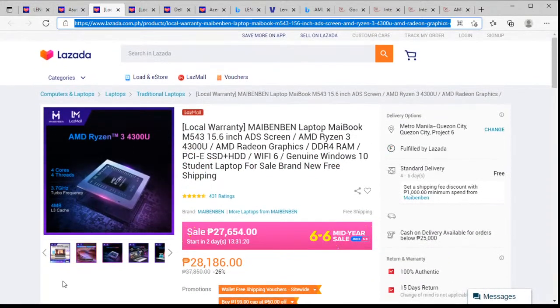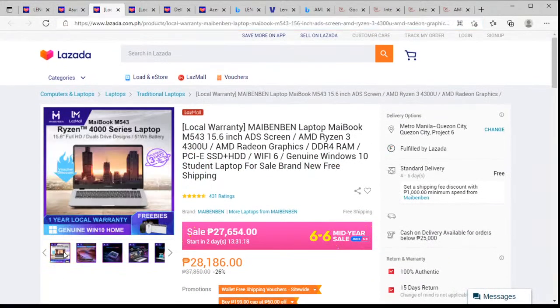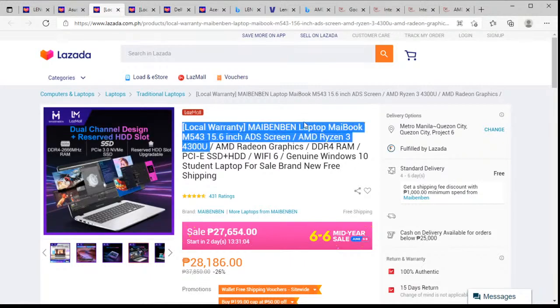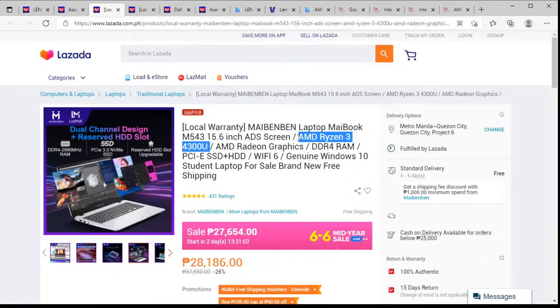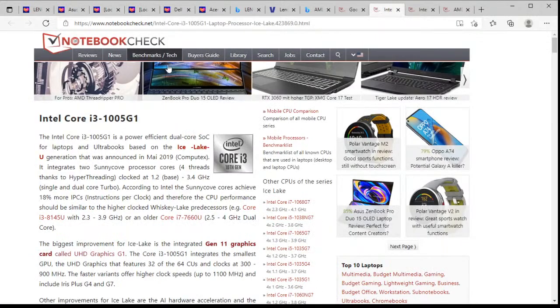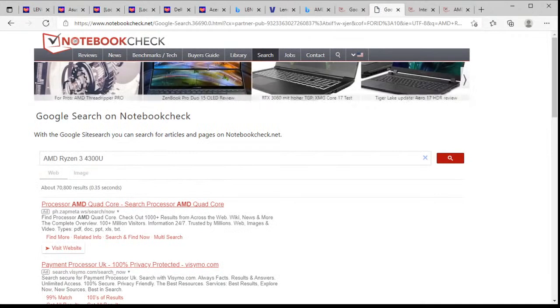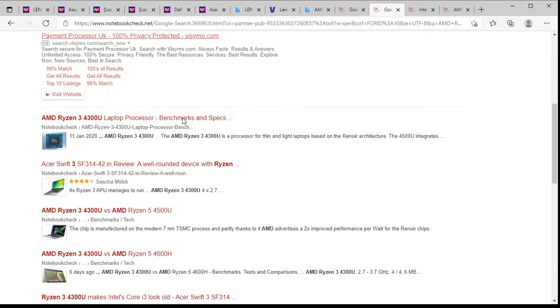So, moving on to the next one, this is a laptop that is quite okay. The MyBook M543. The M543 uses the later generation 4300U compared to the third gen Ryzen. So you'll notice the 4300U, if we search it here on notebookcheck.net, which is a great source like I said, where you can get a good outcome. It is based on thin and light laptops.